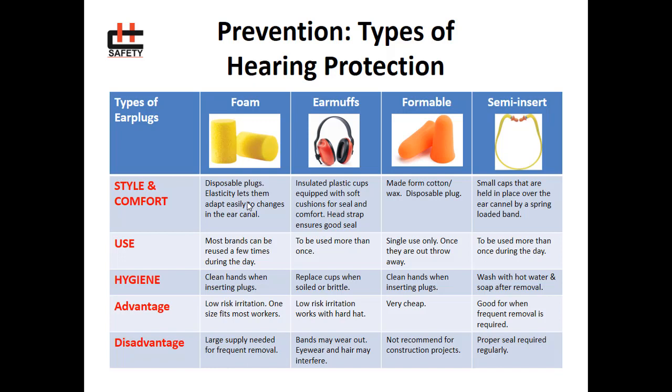Hygiene. You want to clean your hands before you insert your plugs. The advantages are that it's a low risk of irritation and one size fits most workers. The disadvantage is that a large supply is needed for frequent removal.